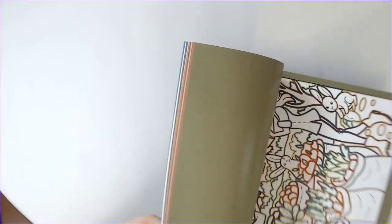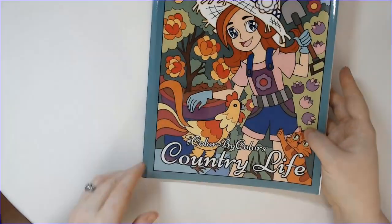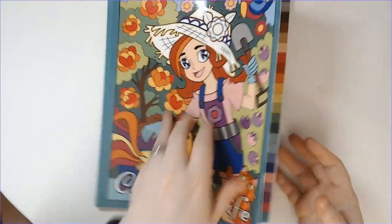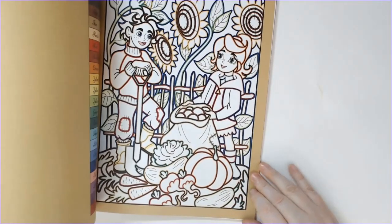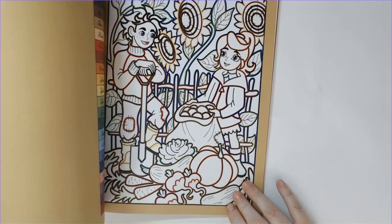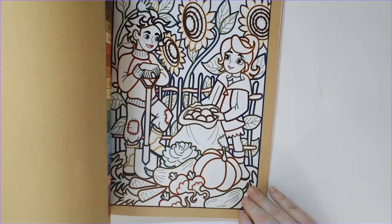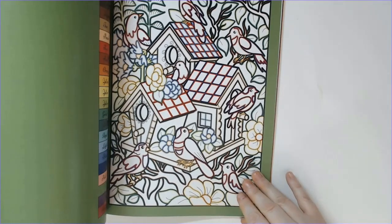I would say out of all her books, this is the one I've completed the most out of, so this is probably the one realistically I will be done with first. And it's also my favorite one of hers so far, because it's got people, but it's also got like just the scenery in it. I mean, I love her mandala books and her seasonal books and stuff, but it's just something about this one. I feel like it has such a pretty theme to it. I don't know how to explain it, but I really like it.